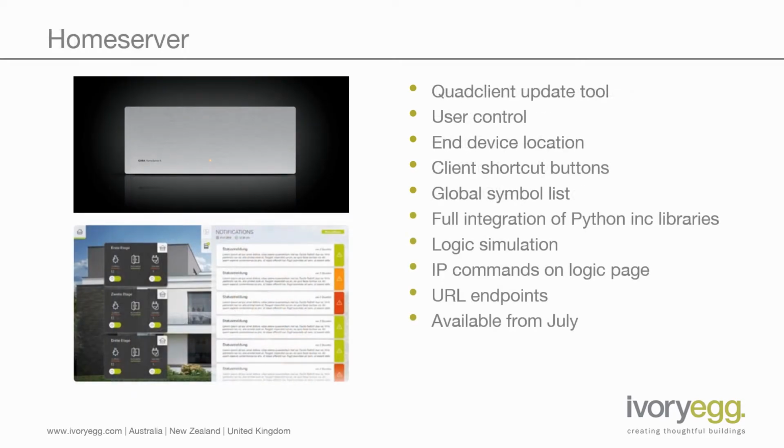With the G1 and the X1 becoming a lot more functional, there's a bit of a question over where the home server sits in terms of the product lineup from Gira. The announcements made at the show, however, make it pretty clear that not only is the home server here to stay, they're also looking to massively increase both the performance and the functionality of the device. There's a big update planned in July, which will introduce a lot of new features, some of which we've been waiting for a long time.